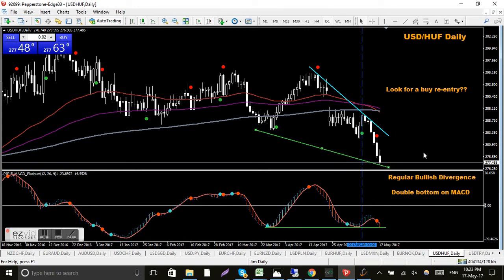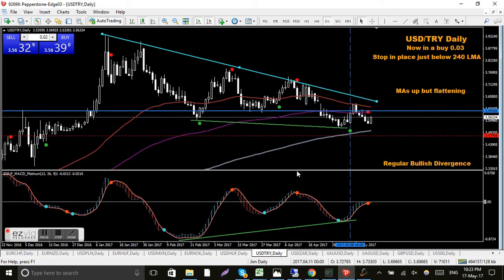I've just drawn this trend line across the tops. Look for a break of that combined with dots. Might give me a good trade there. Let's keep on going through these.